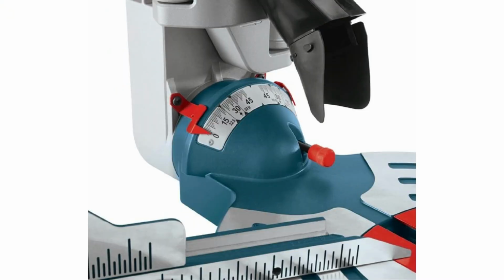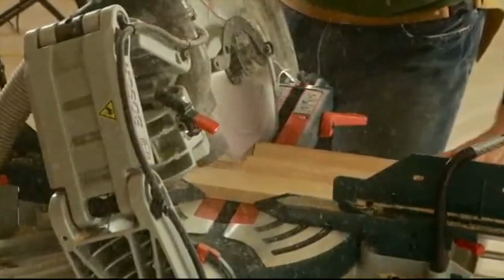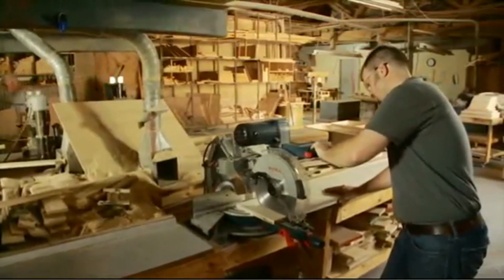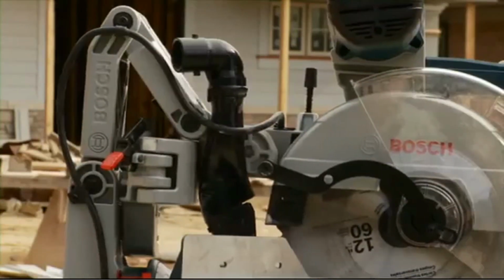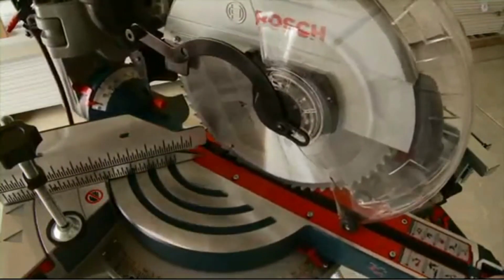In our opinion, the Bosch GCM12 SD is the best miter saw on the market at the moment, but it does come with a price tag that puts it firmly in the contractor or tradesperson category. Some reviewers have expressed surprise that it doesn't include a laser guide at this price point. However, those devices are not always as accurate as they could be, and many professionals tend to prefer side alignment.